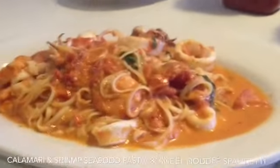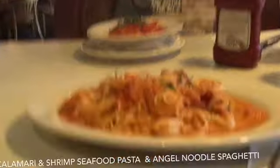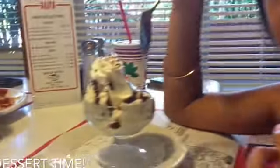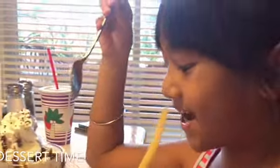And here's mine and Daddy. Daddy! What are you eating here? Ice cream sundae. Dessert time. Eat it, guys. Eat it. You like it? Yum.